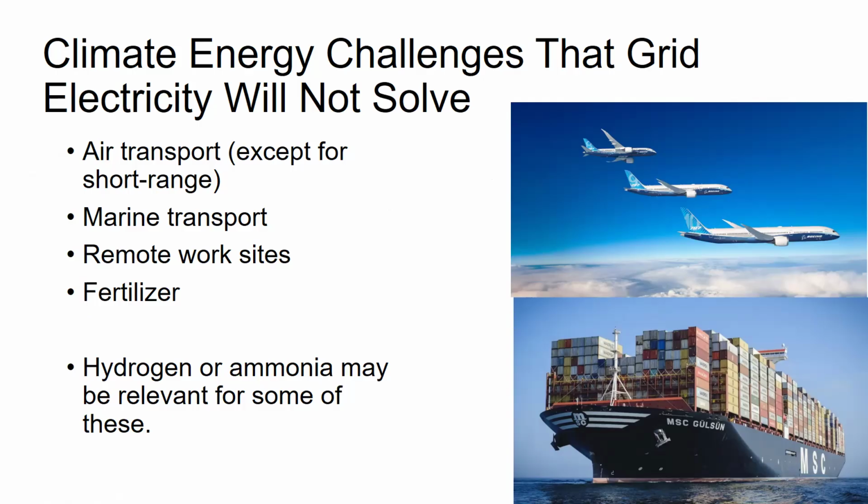Marine transport, or container ships and oil tankers and log ships and other marine vessels, are not going to be solved with grid electricity. Remote work sites have always been off grid, typically with diesel. More and more of them are now solar and battery. That's not a grid electricity solution, but it's an electricity solution. Fertilizer uses a whole lot of natural gas. We're not going to solve that problem with grid electricity. There, hydrogen and ammonia are going to be relevant for some of these, but grid electricity is not going to solve all of our energy challenges.